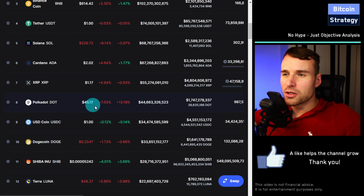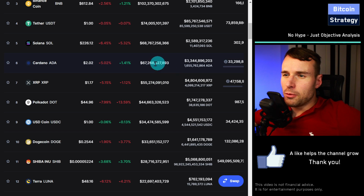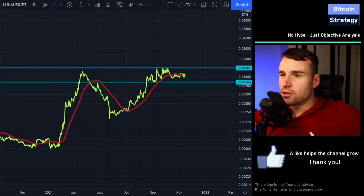Will it beat Polkadot? Maybe. Cardano and Solana are pretty heavyweight, so I'm not sure that that flippening will happen very soon. But let's say it rises above Polkadot and above XRP. It gets somewhere between Cardano and XRP. Then we are looking at roughly a 3x from here, right? So this is on average a little bit over 60 billion.